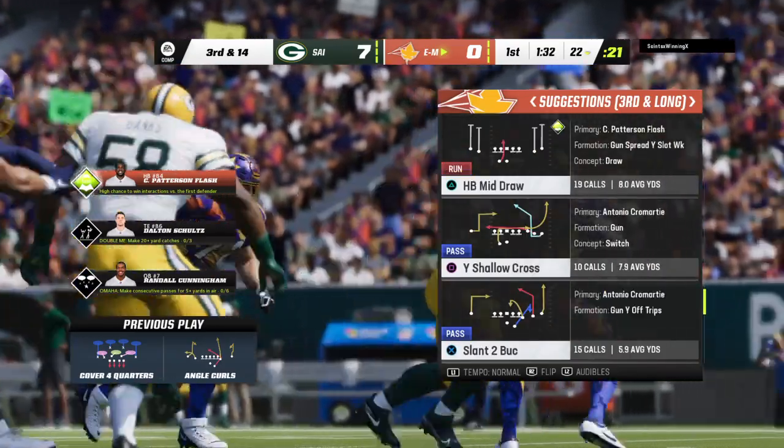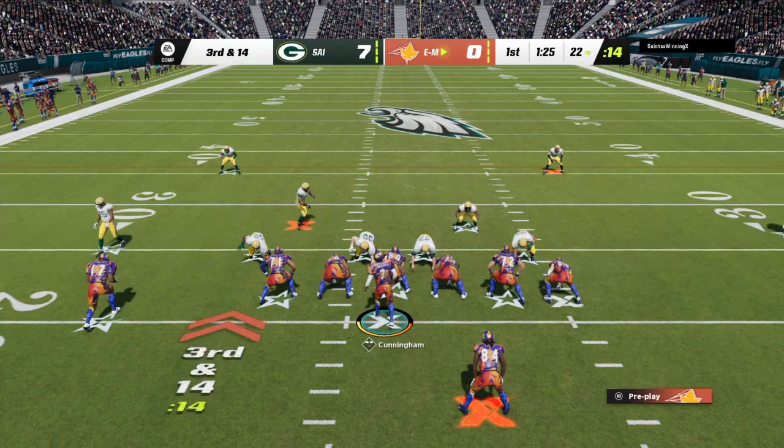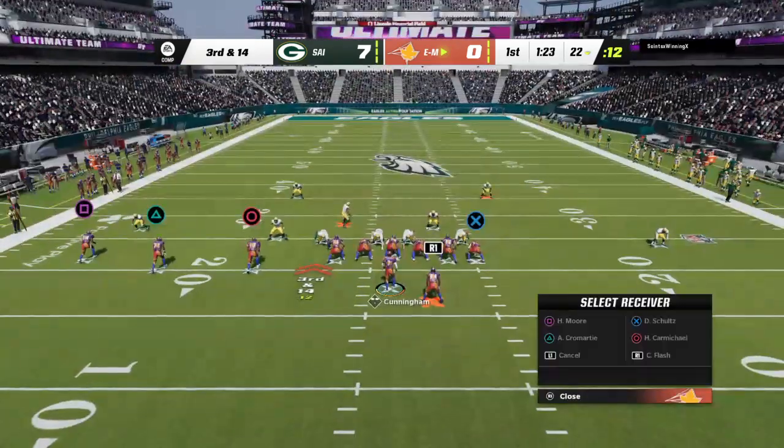To do against a quarterback like him, you've got to keep him in the pocket and not let him get to the perimeter, because once he gets outside, that's where he can really hurt you.